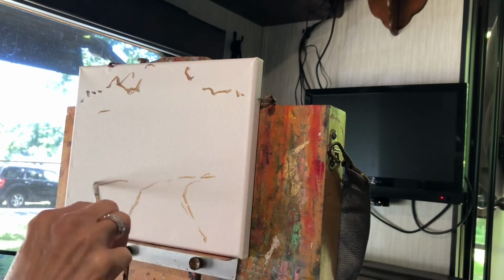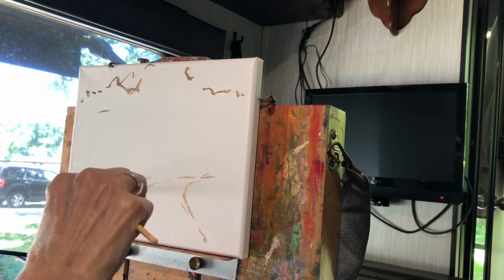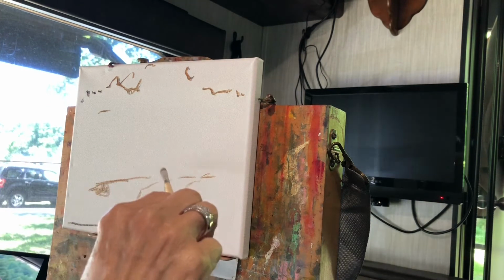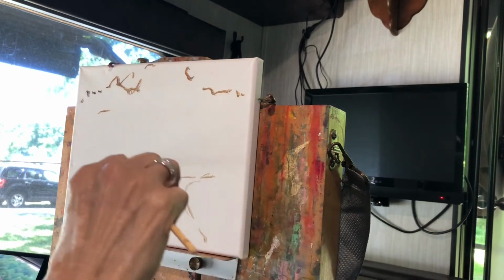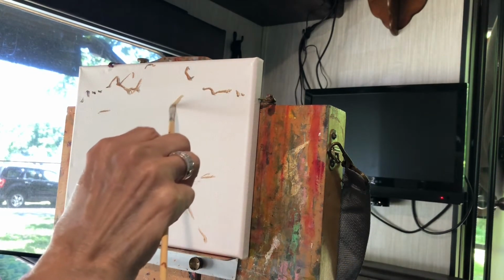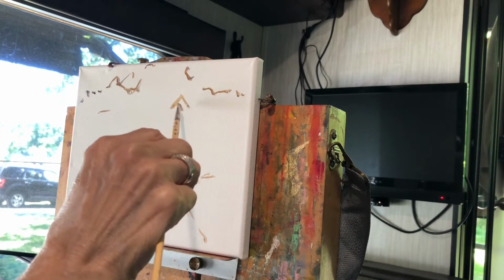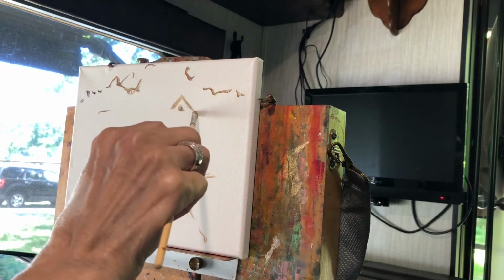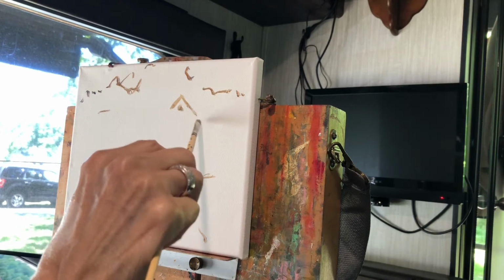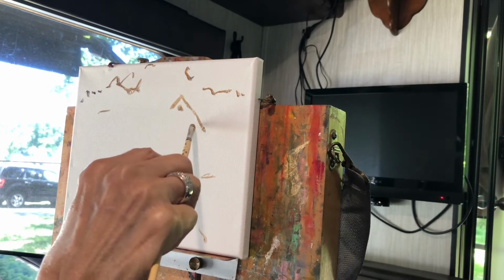I think that might be a little stone wall. I cropped it, and it's a bit out of focus right now, which I kind of don't mind. I know people that have actually intentionally put their photos out of focus to paint from, so you don't get too picky with the detail.